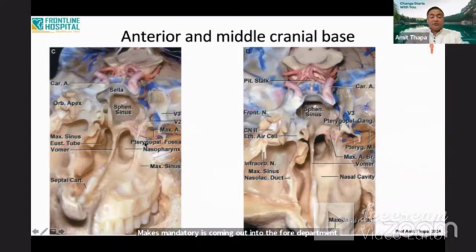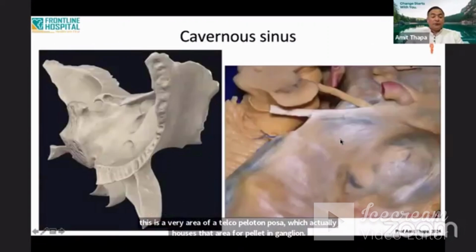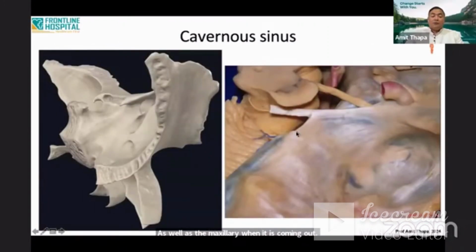Now, this particular picture also suggests the same, and this is a very brief area for the pterygopalatine fossa, which actually houses the pterygopalatine ganglion as well as the maxillary artery when it is coming out into the infratemporal fossa. Now, the most important structure from the vascular point of view, which most of the people have difficulty understanding in relation to the sphenoid, is the cavernous sinus.